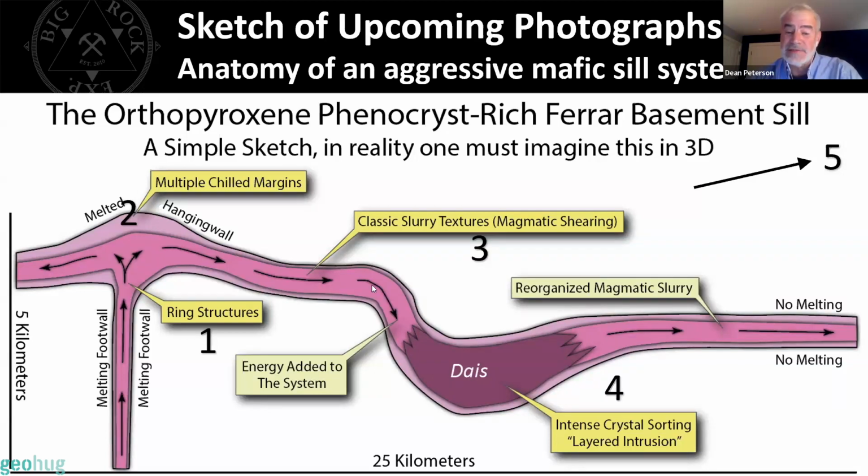And then in places you can add energy to the system, and by dropping maybe a kilometer or two, this magma's coming up, and now it drops down, and all that potential energy is converted into real energy, and these crystals that are in here just sort like mad to form essentially a layered intrusion within a cell. And then that system rises up again, slurry reorganizes itself, and then just keeps going and going and going.